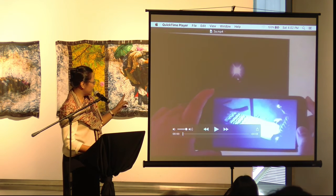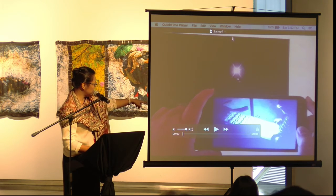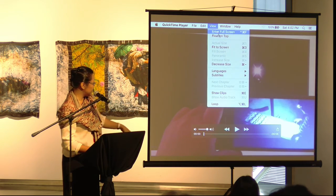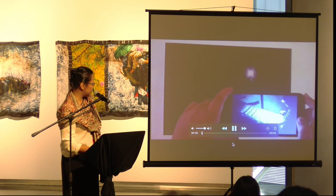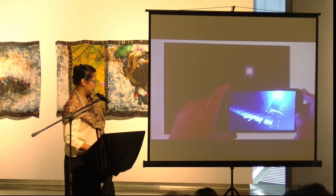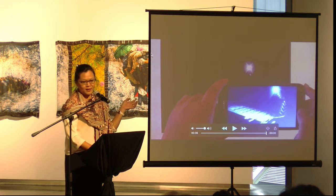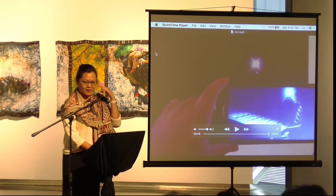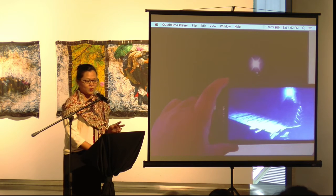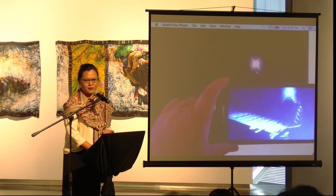Okay, this is called visual media, where we have this canvas picture. You point your smartphone after you download the application, and you can actually see the video. So she was weaving actually at 4 o'clock in the morning after I gave her the headlamp. There's no electricity, there's no chlorinated water, which actually is very good for the natural dye.